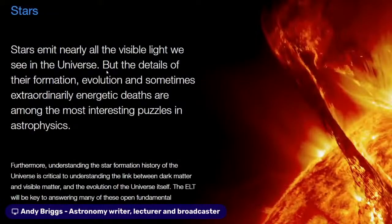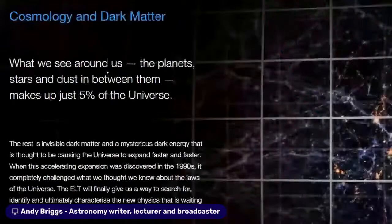The observation of stars is going to be important as well. The ELT will embark on a program of helping us to understand more about the birth, life, and death of stars, and also the link between the evolution of stars and the elusive dark matter. And that hopefully will enable us to answer some fundamental questions.